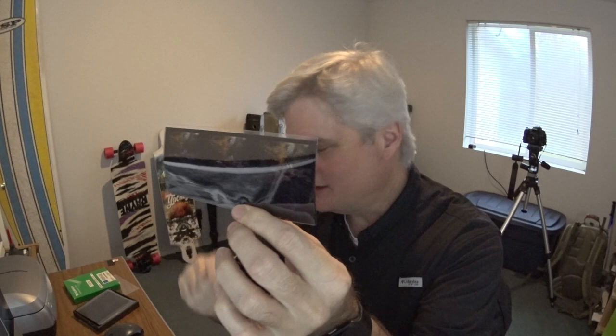Let's do a comparison here. This is a sheet of medium format film with the smaller of the medium format 6x5 images. Pretty small, so there's three of them across here. So imagine 35 millimeter is like half again this size. It's quite a bit smaller.